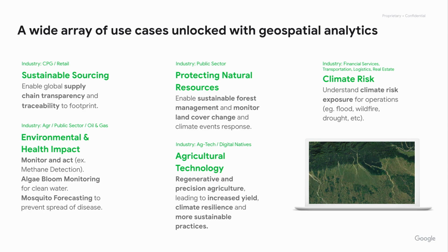So there's sustainable sourcing. As Eugene mentioned about the EUDR, CPG and retail companies are really trying to figure out how they are going to meet the regulation demands in Europe, and so around enabling transparency and traceability in their global supply chain. We also have protecting natural resources.